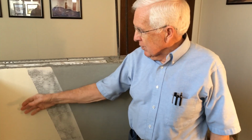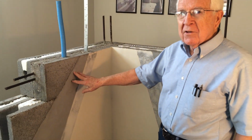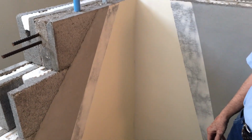This is called the structure coat that helps bond these blocks together. It has fiber mesh in it that gives it the strength. They're little pieces of fiber about 3/4 of an inch in length. They put them in the mix when they mix this together, and it really provides a strength for the blocks themselves.